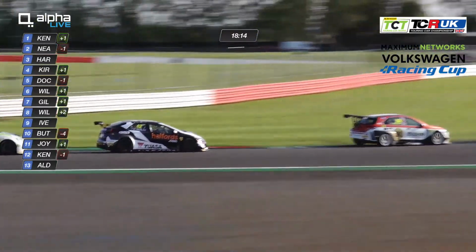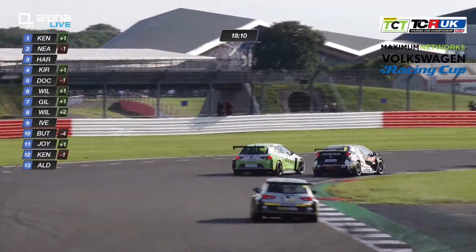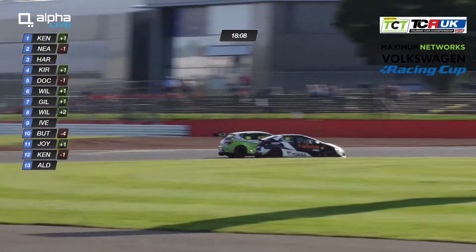That was almost a half... It's kind of possibly inspective, look up the inside of Lewis Kent, and a half kind of defensive move there to put off Max Hart there. Gilbert, Max is going round.